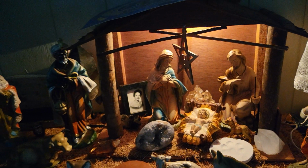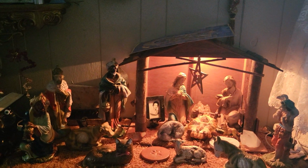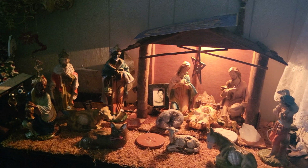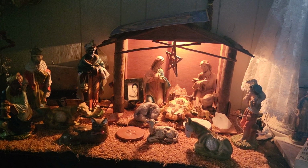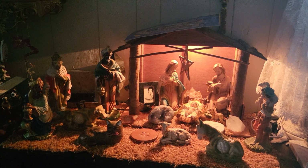Because even if I don't put up a tree, which I did this year over here, every year I'm going to get this out and put this up. So that is for sure. And unlike all my other decorations, this will be stored in my closet because I want it climate controlled and I want it protected from moisture or anything like that.